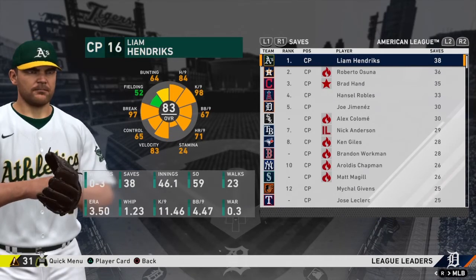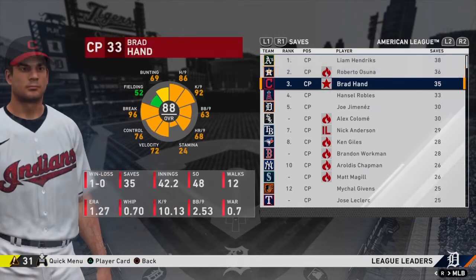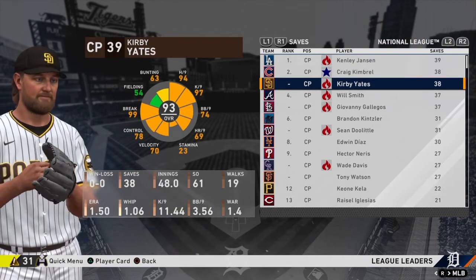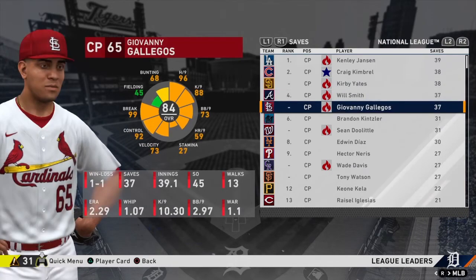And saves leaders in the American League, Liam Hendricks has 38, Roberto Osuna has 36, and Brad Hand has 35. In the National League, Kenley Jansen leads with 39. Craig Kimbrel and Kirby Yates are each tied with 38. Kirby Yates earned his 38th save today. Will Smith and Giovanni Gallegos now tied for fourth best.